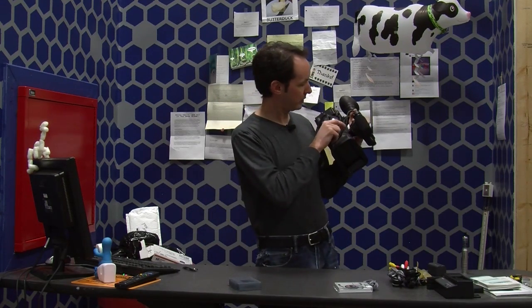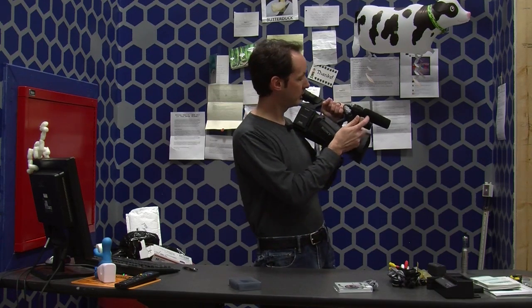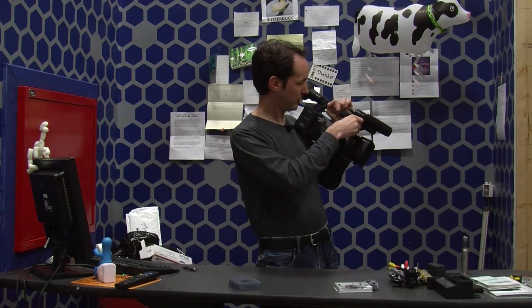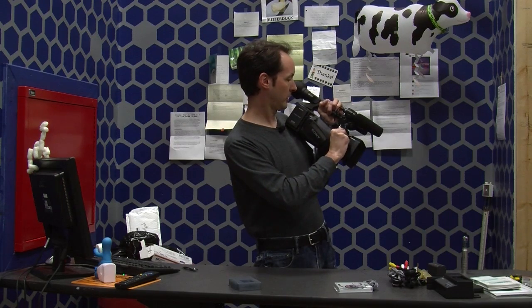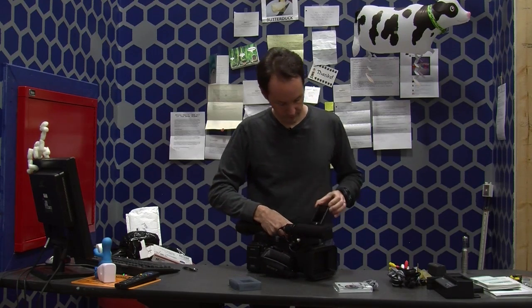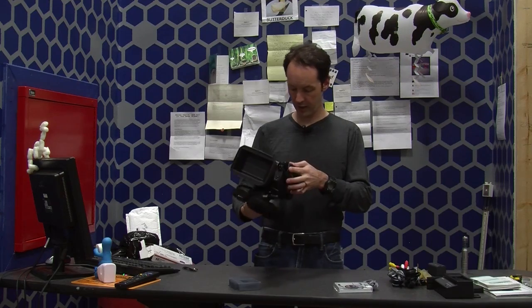Now, we'll use input one. Oh, wow, they got snazzy little rubber covers on them now. That's pretty cool. That in there, and I'll tuck this into the little clip. There. No plastic take off. Everything looks good. Nothing's cracked. Nothing's messed up.